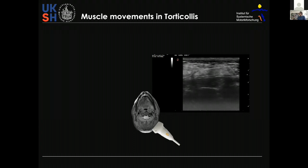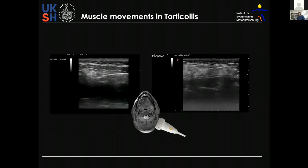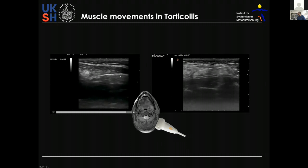But in another patient with nearly exactly the same clinical pattern, the probe is a little bit more anterior, we found that there is a muscle here in front, which is active, but not the OCI, and not the splenius, and not the semispinalis. We didn't talk about this muscle.